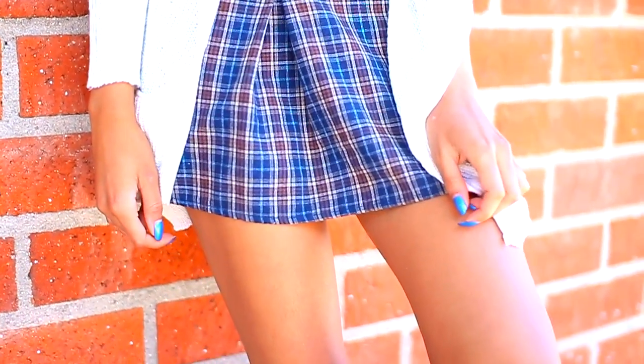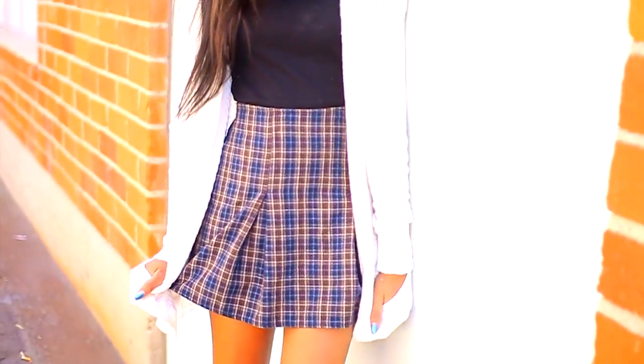By far my favorite. The skirt's from Brandy Melville, the cardigan is from Hollister, and the shirt is from American Apparel, and the boots are from Forever 21.